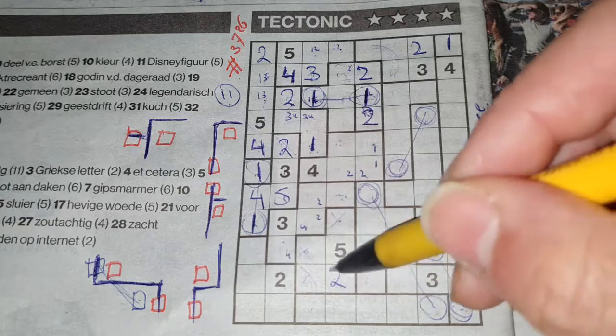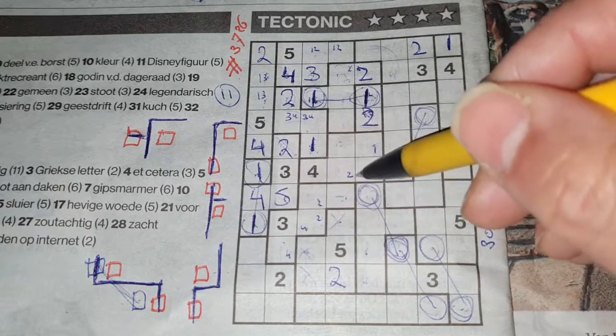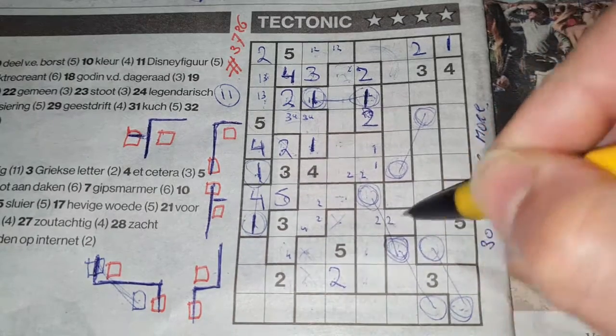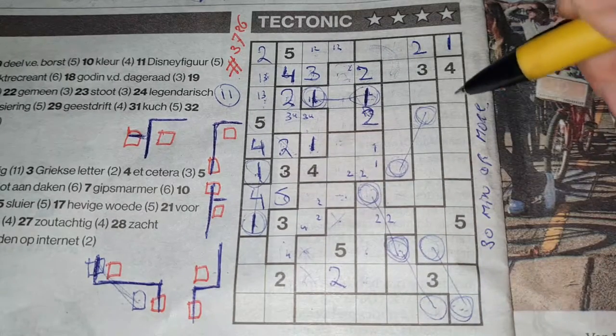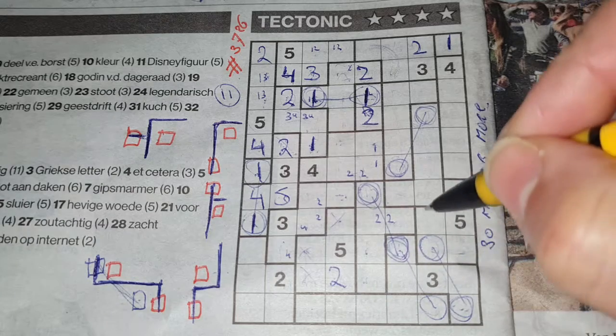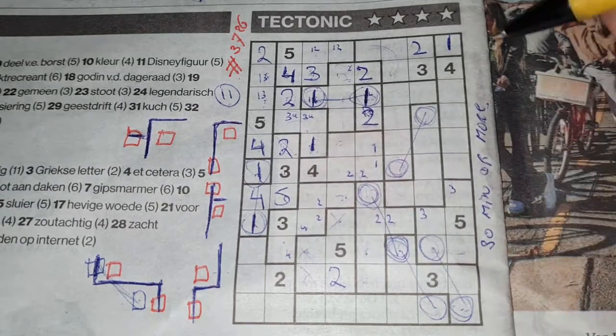These 2 boxes can be a 2. That box can be a 2. We have a double 2 there. So the 2 could be here, could be there. These two boxes can be a 3, so 3 could be here, could be there.